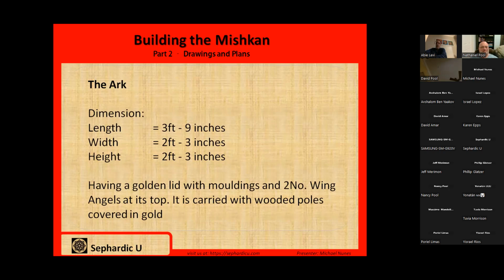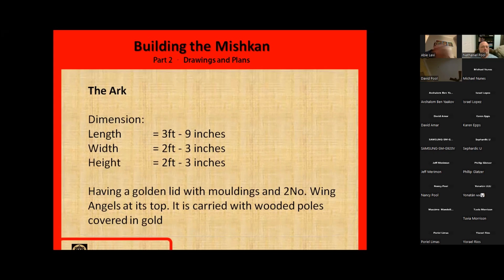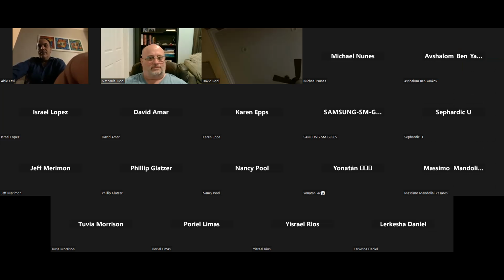So what I wanted to do now was to take you onto another screen, and I'm hoping that this time you'll see the screen. Are you able to see this screen? Yes. We see building the Mishkan right now with a red header. We're seeing the ark right now, building the Mishkan. That's what you're still seeing. Wow. You're still seeing. Okay. Are you seeing it now? Is it better?